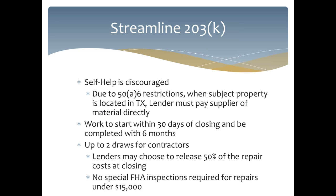For Streamline products, you're able to have 2 draws for the contractors. And the bullet underneath says that lenders may choose to release 50% of the repairs at closing. Let me just explain a couple things about this. Your Streamline process means that your borrower is going to work with contractors directly. After the loan closes, some lenders choose to release 50% of the repair costs at closing, and that's something that Real Estate Mortgage Network allows.